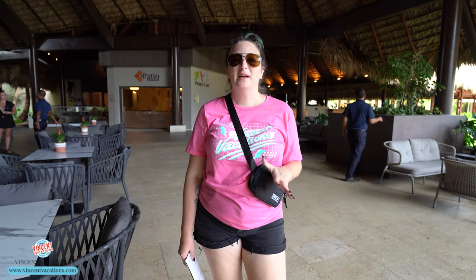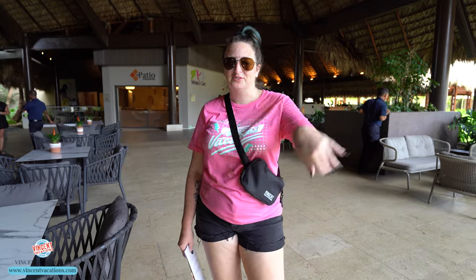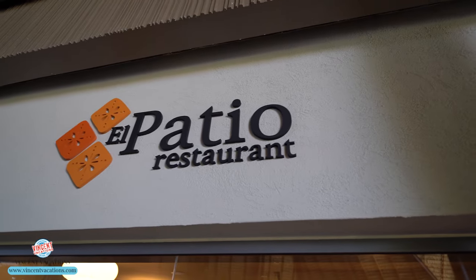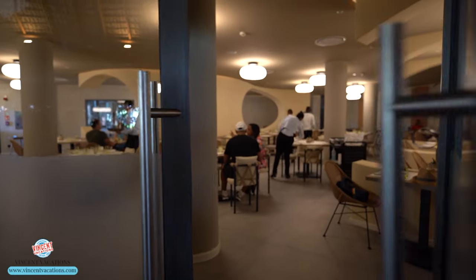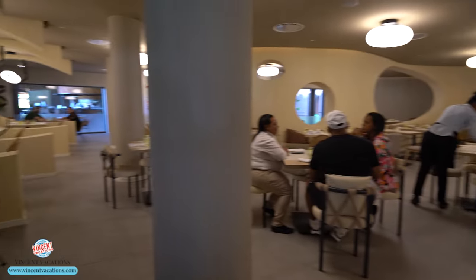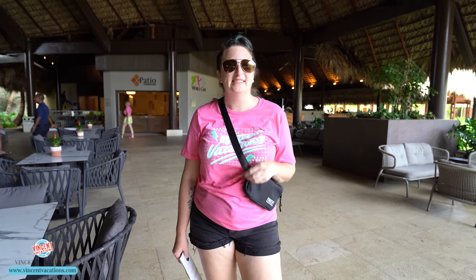All right, we are back by that first bar that I showed you all, that circular bar that is for the theater area, and behind me is El Patio and the World Cafe. Now El Patio is going to be more of a sit-down dining grill style, and then the World Cafe is where you're going to have breakfast, lunch, and dinner buffets.